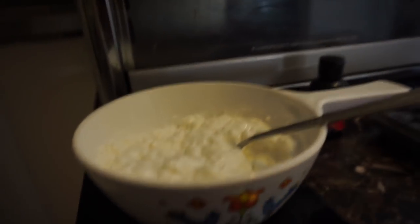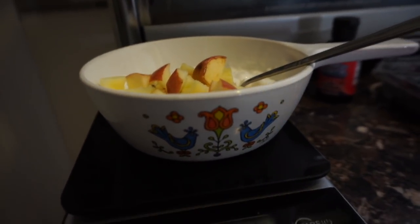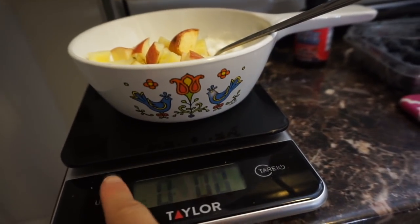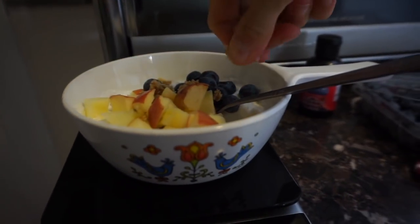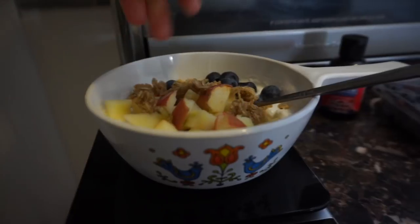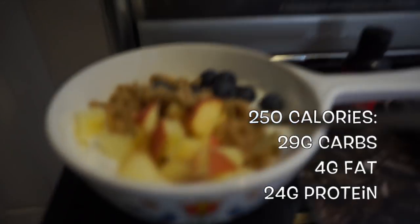Now I'm adding 2 ounces of apple. Okay, 1.5, and 25 grams of blueberries. I'm going to stir it up. And half a serving of this, like I mentioned. It should be 15 grams. So stir it up. You gotta be careful with granola because it is very high calorie. There you go, 15 grams. And this is a perfect snack pre-dinner.